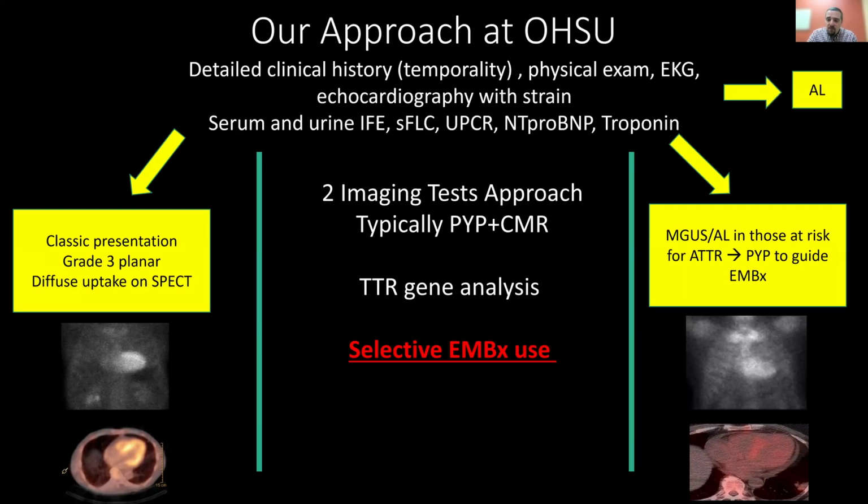If someone has a positive scan, then you should go to the endomyocardial biopsy, because simply you cannot tell if they have TTR or AL. But the stricter approach that we have is that if you have anything other than grade 3 planar SPECT uptake on TTR imaging for bone scintigraphy, we need a 2 imaging test approach. So we typically do the PYP or HTP with a CMR, and we do TTR gene analysis.